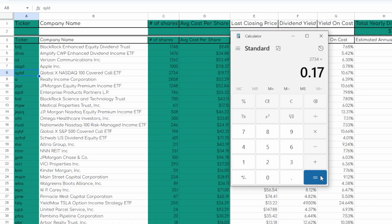And if I were to take QYLD's average dividend that we've been seeing over the past few months of around 17 cents per share per month and multiply that dividend by my 2,734 shares of QYLD, which I currently own across all my portfolios, we're talking about around $464.78 every single month, more or less, and again in a tax efficient manner if that's what you're looking for.